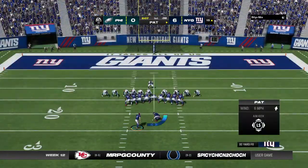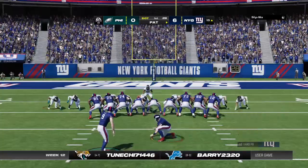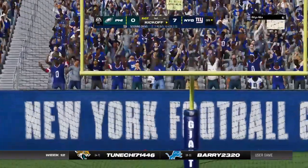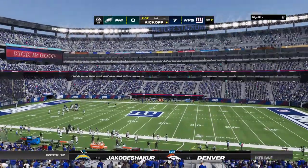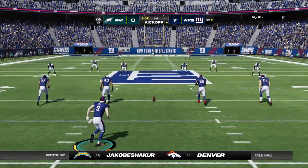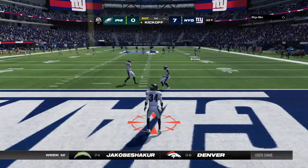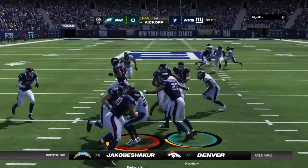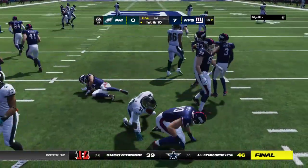Graham Gano on for the extra point. It's up, it's good, and the Giants have a 7-0 lead. Gano now following the touchdown here to kick it away. Bringing it out of his end zone, Isaiah Rodgers, and no alley to be found. The coverage was solid, and he's dropped at the 18.